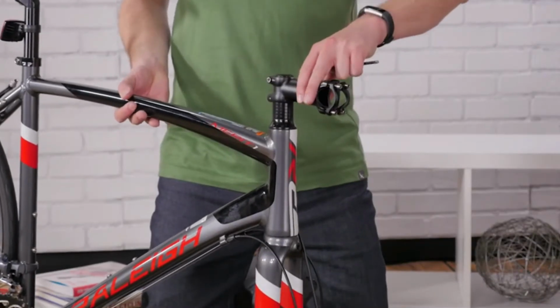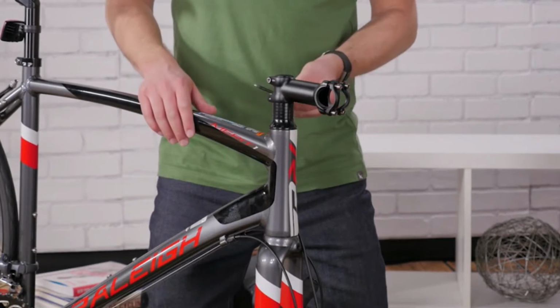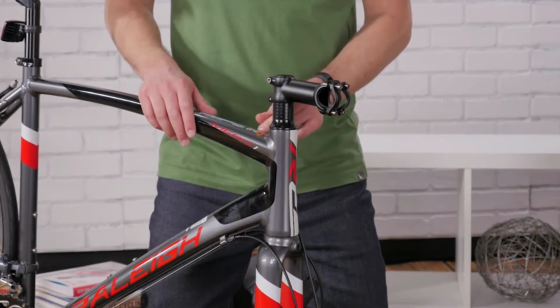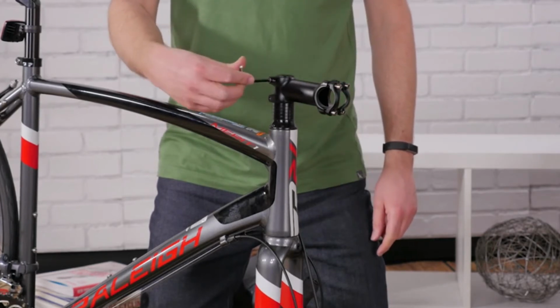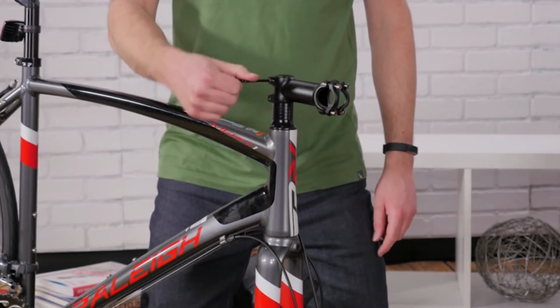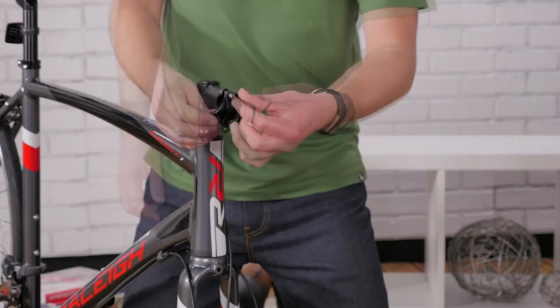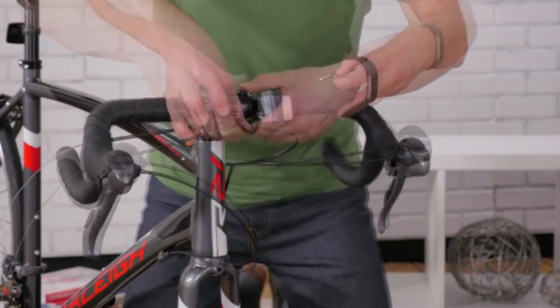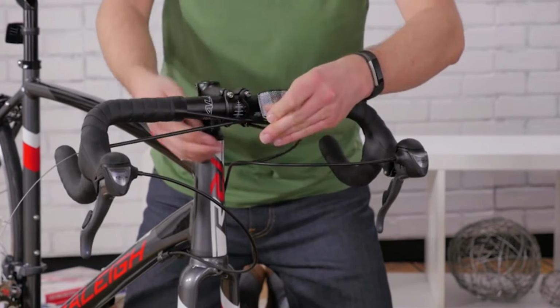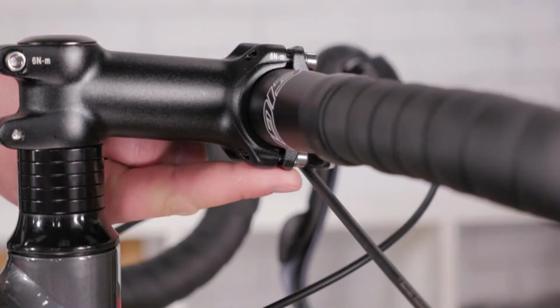Check that your stem is facing forward along with your fork. You may need to turn your fork forward to line them both up. Tighten the two pinch bolts evenly. The wrench should leave an imprint on your palm when it's tight enough. Remove the faceplate bolts and the faceplate. Then center your handlebars. Tighten the bolts evenly and snugly and check to make sure you have an equal gap on the top and bottom.